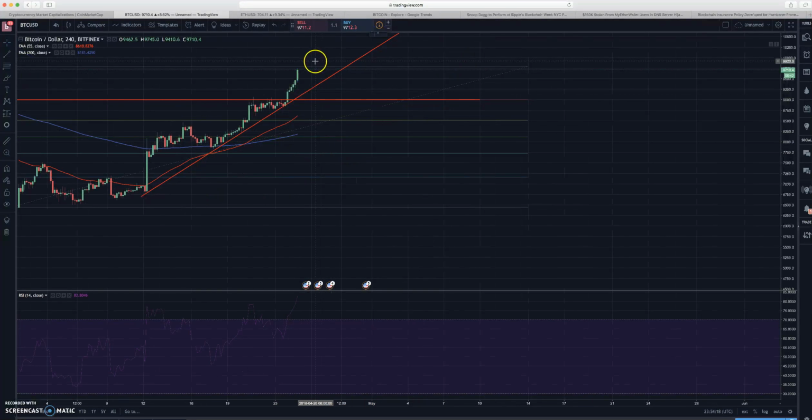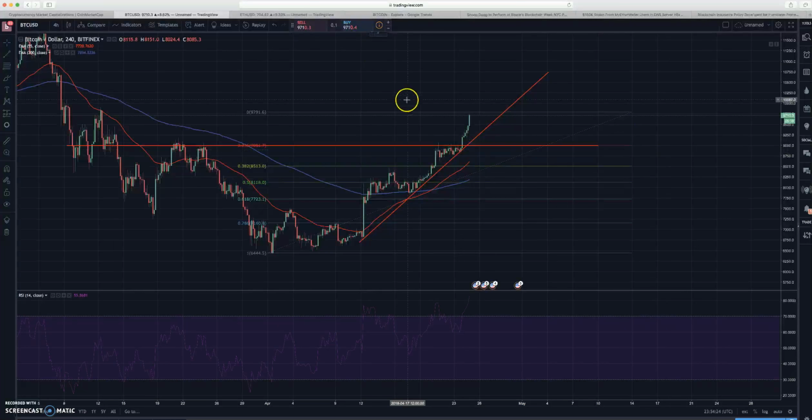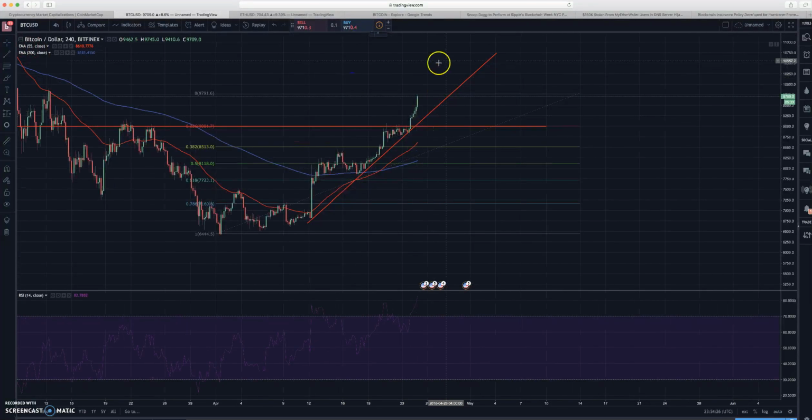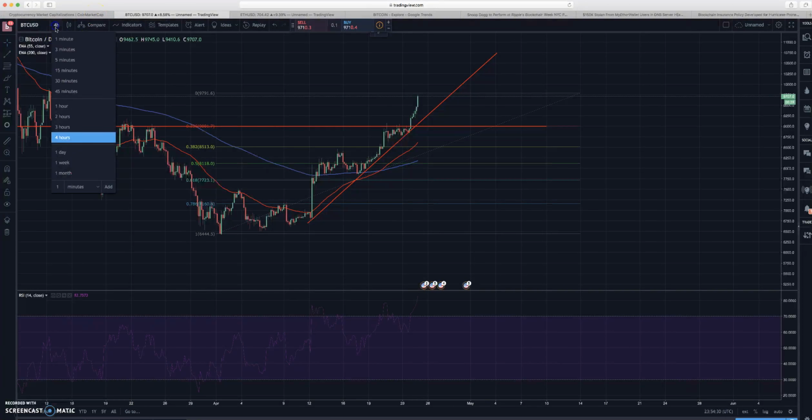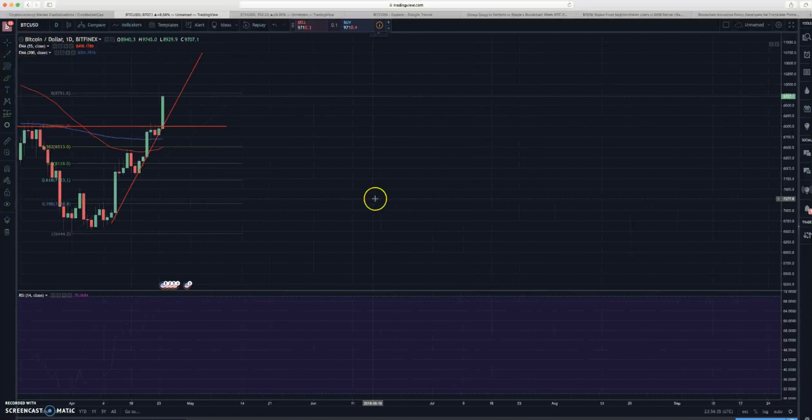At some point this is going to break down. It just has to. It's the way the markets work. And if you think otherwise, or I get trolls on the video saying it's going to continue up, I feel bad for your portfolio. So let me move out to the 1 day chart and give you guys a little more of a macro view as well.